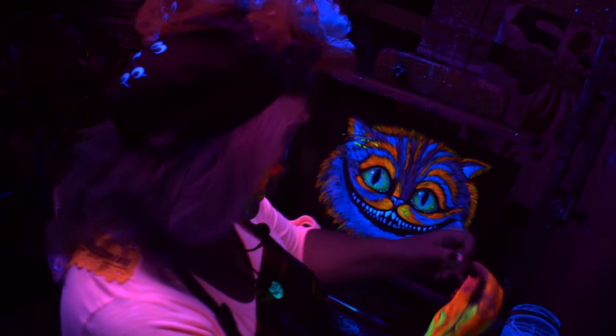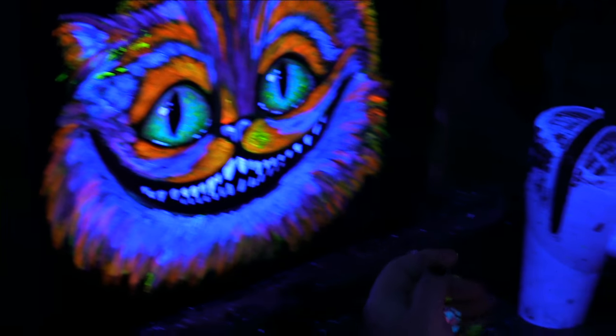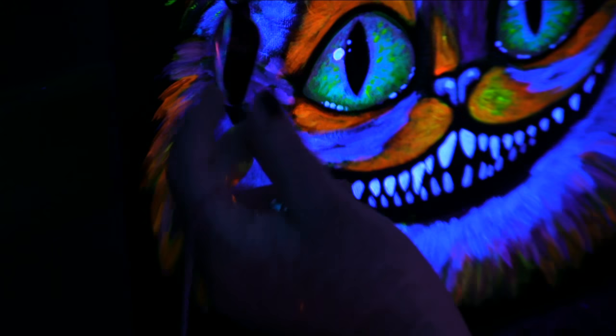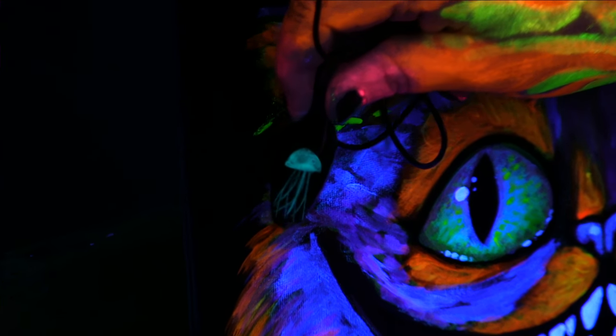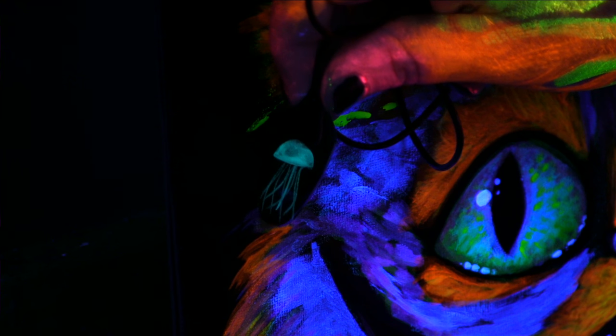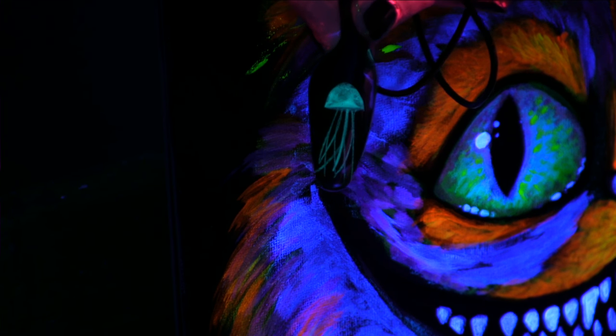Can we go up close camera? Because I just have to show these off. My favorite being the jellyfish and Glow Kevin. Let's go over there on that. Can you see that? Oh, yeah. See the jelly? Jelly, jelly, jelly. He's so cool. And if you hold them still, you can really see the pigment in there as you spin it.